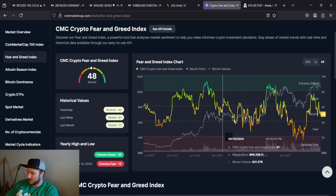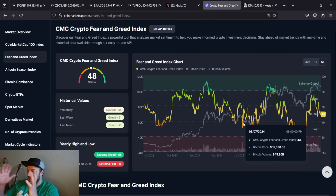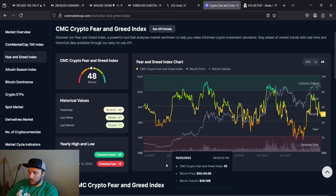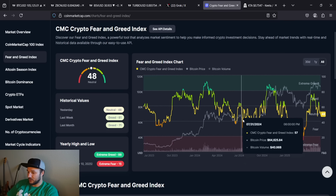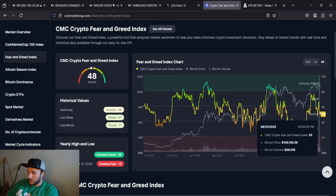And you can't really see it because I think the setup on here, the way that it overlaps, is terrible. They should have it side by side or something like that. But whenever we were fearful here, when we were in the orange, that was the low point back in 2023. We were at the orange points here every single time, even though we kept going lower. They were at relative low points, right? We're in the yellow zone right now.